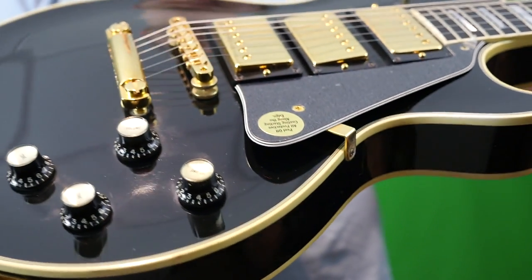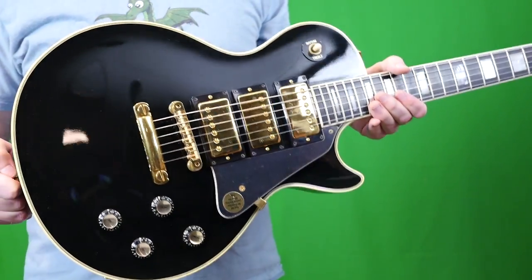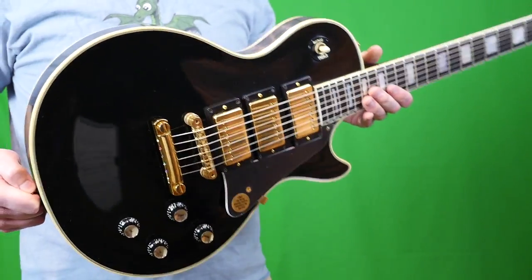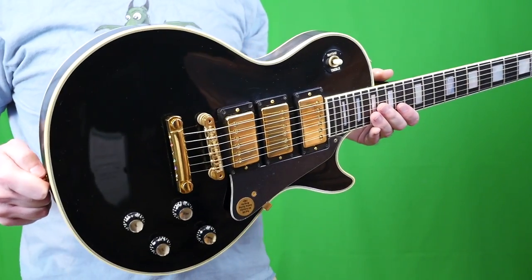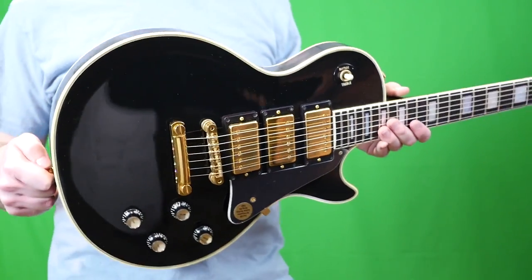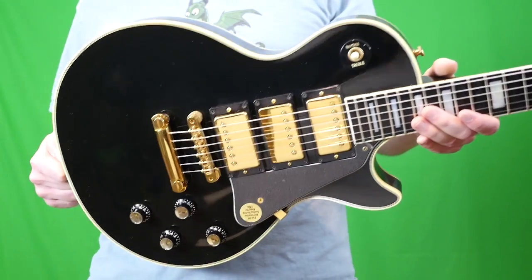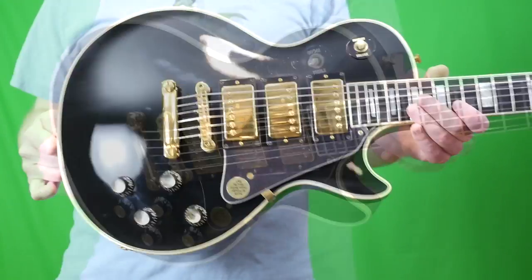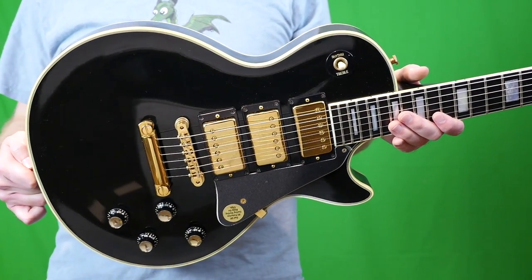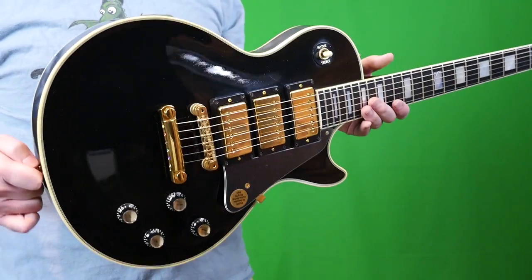That might be factory, but I can't really prove it one way or the other. And another cool feature here is the middle pickup. Yes, three pickup Les Paul Customs do exist in this era, but you mainly find them from like 1975-ish to about 1979, and there's only around 100 or so per year. So when I saw this one, 1984, that's pretty late. You normally don't see them unless they're custom orders. So that is another beautiful feature.